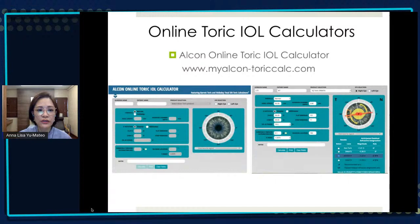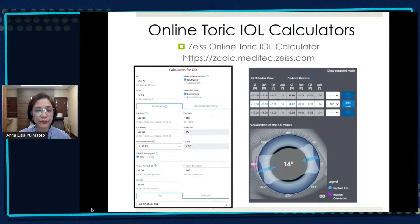Alcon has its own online toric calculator, and you get to choose between Barrett or Holladay for that. Usually, I just choose Barrett. It will more or less give you the same power as what you would get if you had gone through the APACRS website. Zeiss also has its own online toric calculator page or website. I usually check the Z-Calc nomogram in the middle of the page. The Z-Calc nomogram is their own mathematical compensation for posterior corneal astigmatism.